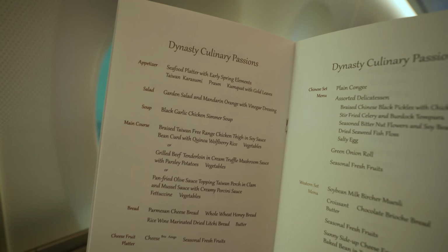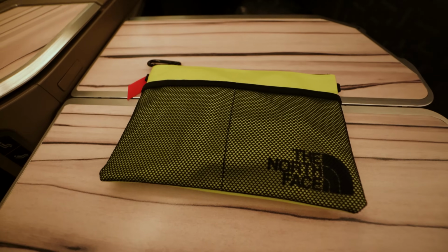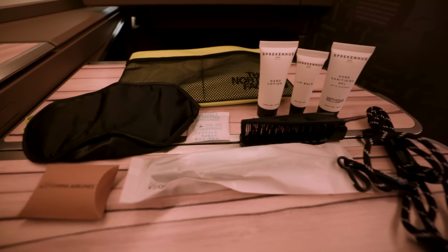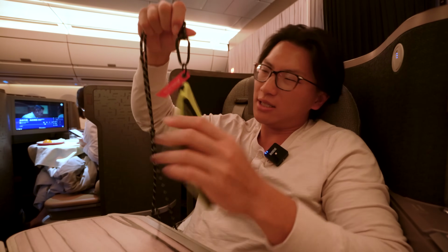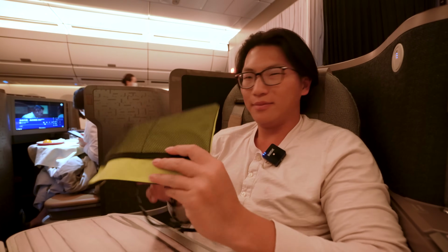And then I browsed the menu for the evening and deliberated on what I'd like to eat and drink before getting comfortable in my slippers and inspecting the amenity kit by the North Face. Now, I do love this North Face branded amenity kit. Check this out, there's even this little tag that you can attach to it, just to make sure it never gets lost.